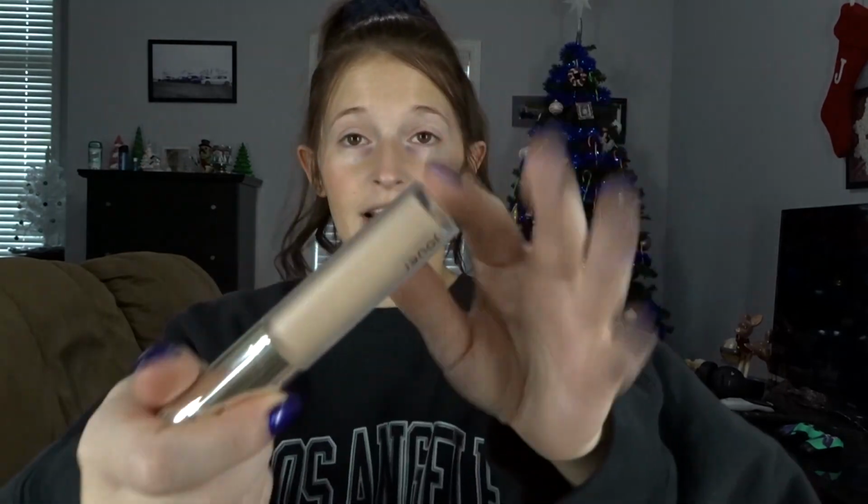It doesn't crease on me. I have it in the shade Macadamia, if that helps. This is what it looks like, and this is the packaging. It has a little Jouer all over it, if you could see. Yes, I got it. Got a little washed out. I really do enjoy this. I would highly recommend it.